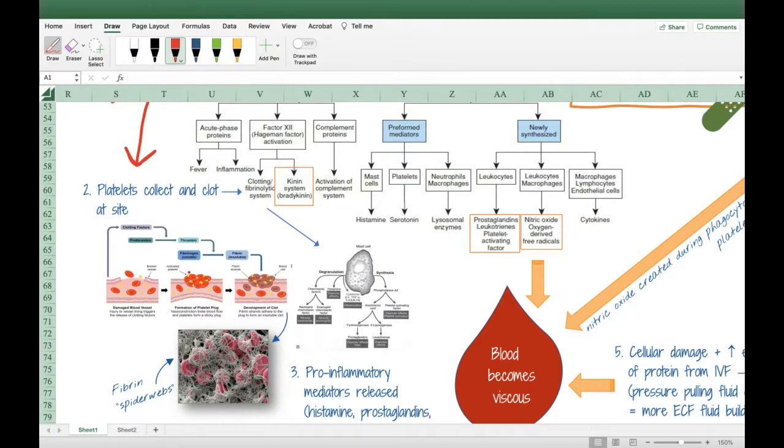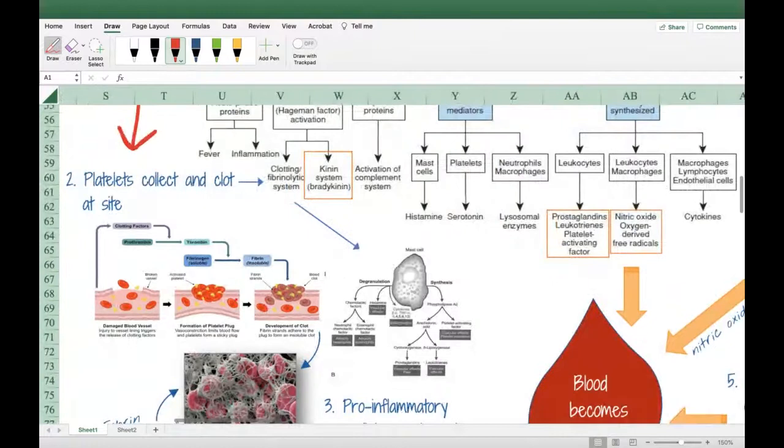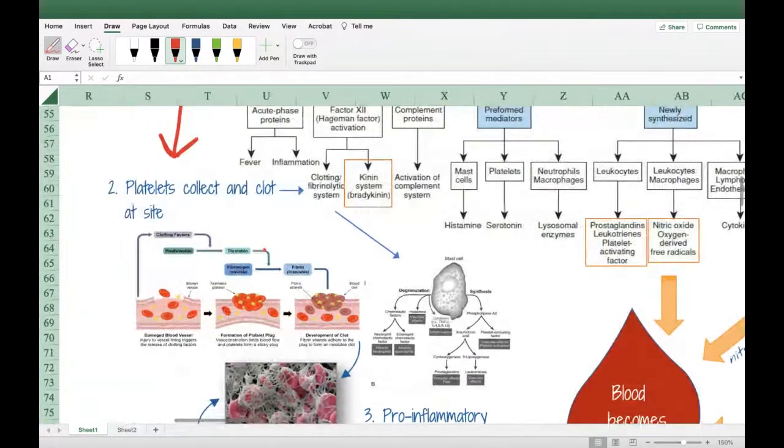this fibrinogen, which is already in the blood. Fibrinogen is, I think of it as a protein, and it's already floating around in the blood. You can see here, I'm going to zoom in a little bit. Don't get freaked out because you don't need to memorize this. It's just a way for you to see what's going on.